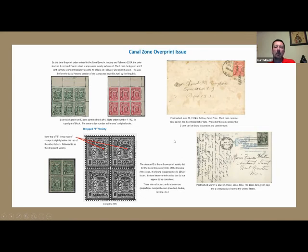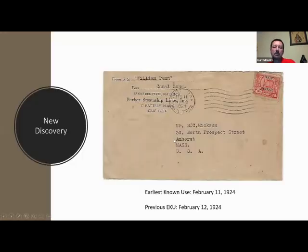Now, one of the other things I did discover in the interim, since I submitted my exhibit to PIPEX, is I found an earlier known use of the 2-cent red. It had been listed as February 12th, and I found a February 11th in an eBay auction. The person had a large stock of Navy covers, and that just happened to be one of them. I was able to get my hands on that one, and that's now in my exhibit. So that is a nice add-on to my list.